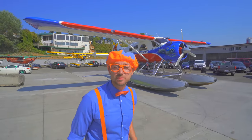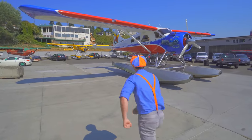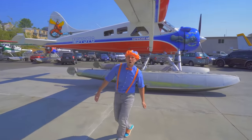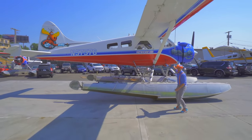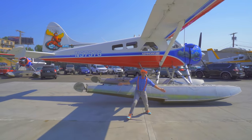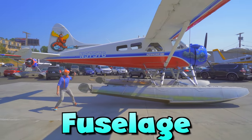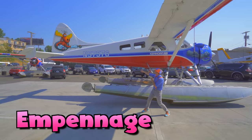What a beautiful seaplane. Let's learn the exterior parts of the seaplane. Come on. Whoa. Hey, up here, that is the cockpit. In the main body, that is the fuselage. Ooh, and back here, that is the empennage.